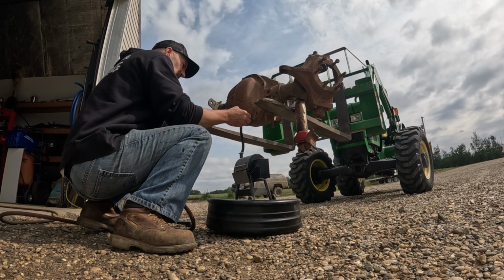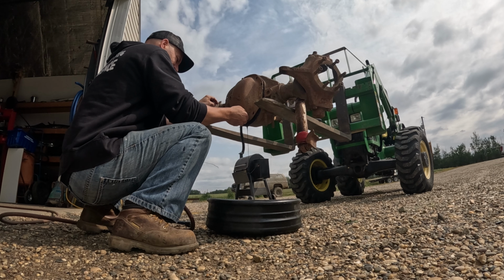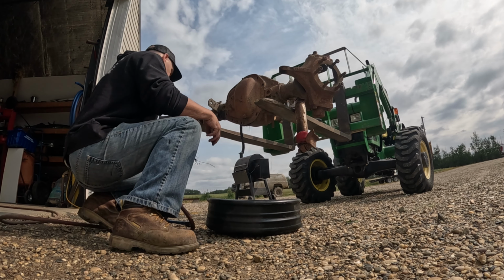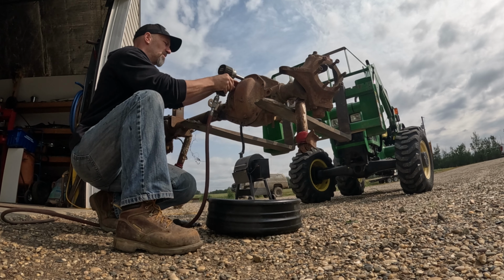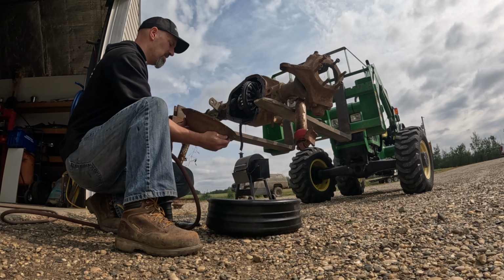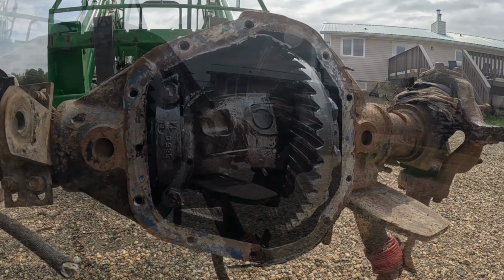Yep, he definitely has a little water. And a little oil. Like a tablespoon. Oops. Looks good though. Mop the shit out of luck.